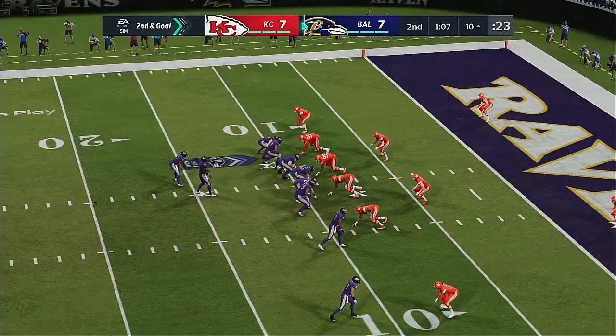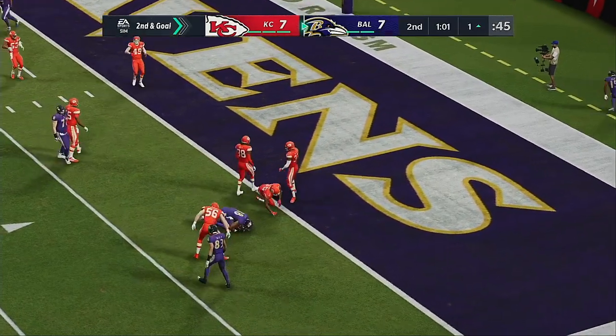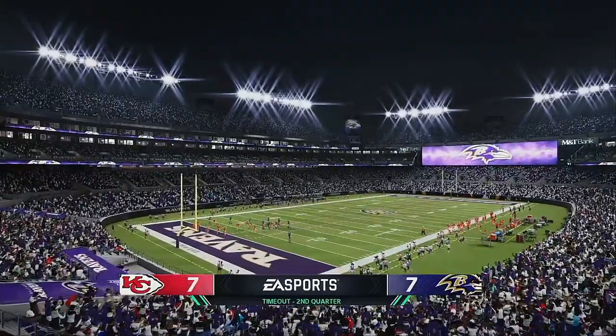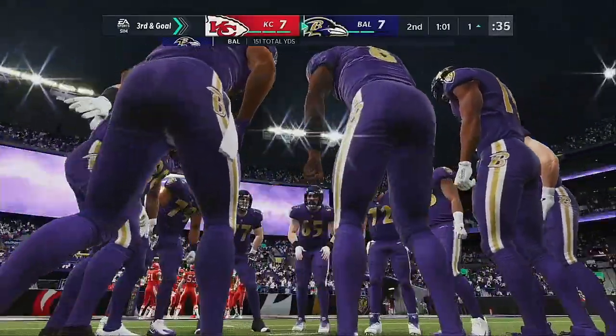Moved back to the 10. They'll try on second and goal here. Jackson will throw again. Yeah, he's got it. And he'll be brought down right on the edge of the goal line at about the 1 yard line. Now the Ravens going to use one of their timeouts as they'll stop it with just over a minute to go before halftime.